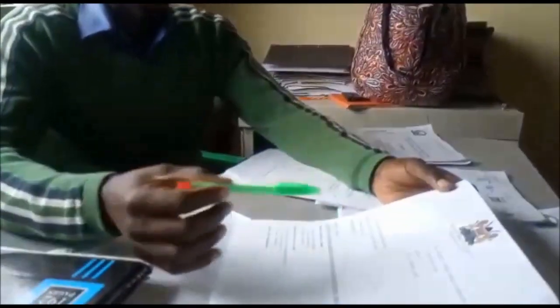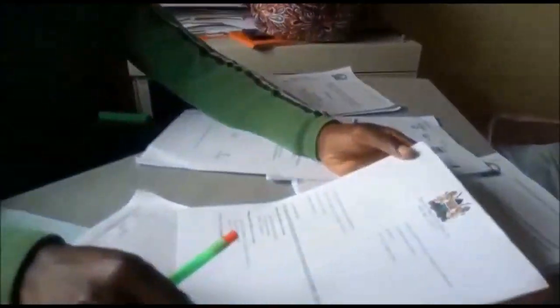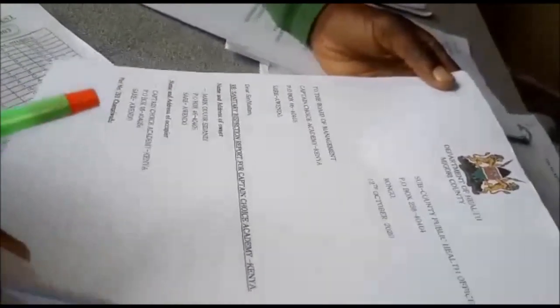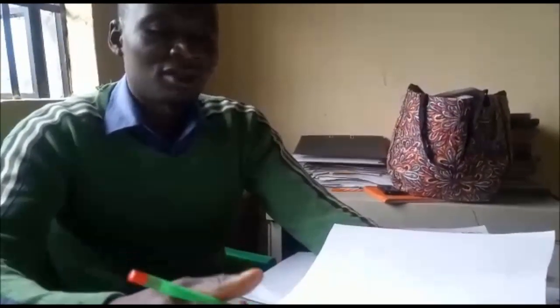So this is the health inspection report. It is addressed to the school BOM, the school management. All the details required are here. For 50 and above, that means we will be paying 6,000 every year. With less than 150, we will be paying 3,000 every year. If it reaches 300, we pay 9,000 every year, and we pay to the county government.